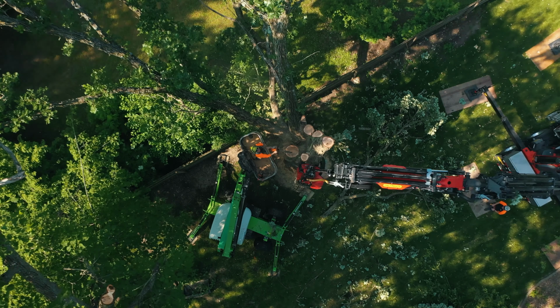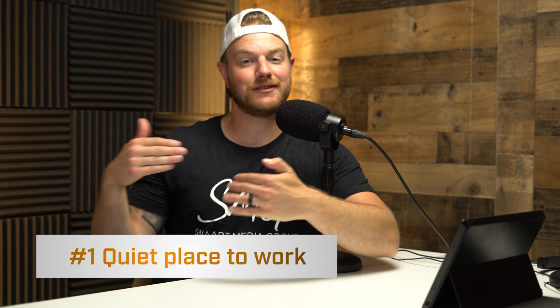My wife and I have a son as well as a daughter that's on the way, so I like to have some space that is outside of my home that I can do my work. Second is I wanted a place to grow and have some room to grow. So in this space, I have 650 square feet. That is plenty of room for myself, as well as having another person office here with me, or have a part-time employee, which those are two very real possibilities in the next year or two that I'm looking at doing.